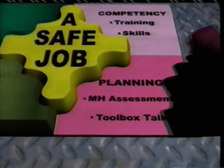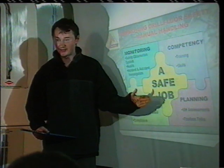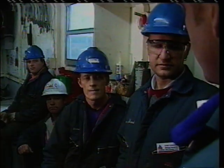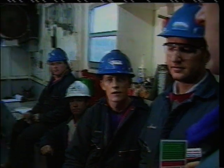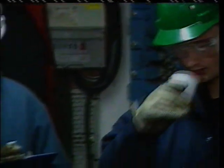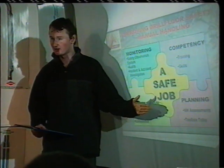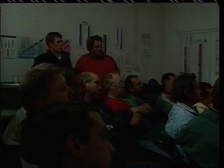The next step is planning. For routine jobs, there will already be an assessment available. But if the job is not routine, then take time to make a new assessment. Use pre-job meetings and toolbox talks to decide how you will solve a problem. And if the job changes, then take time to make a new assessment.